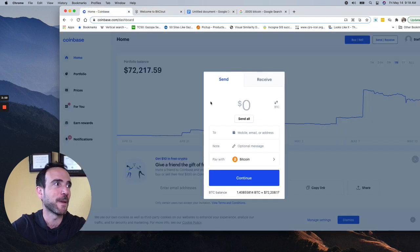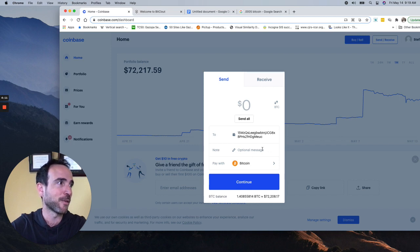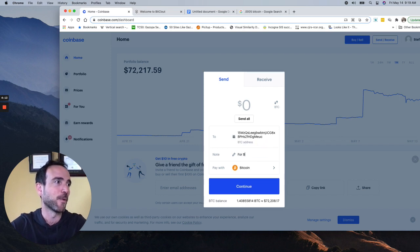Go into your Coinbase. Here's mine. You can see I've got $72,000 in Bitcoin right now currently. In Coinbase, I do have Bitcoin in some other places too. But anyway, literally simple as just pop in the address. Note if you want, for BitClout, you frankly don't need that. Pay with Bitcoin. How much do you want to send? Let's say I'm going to send $1,000 worth of Bitcoin, right? So continue.